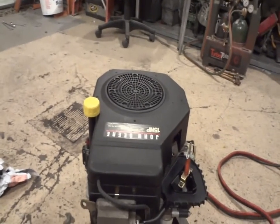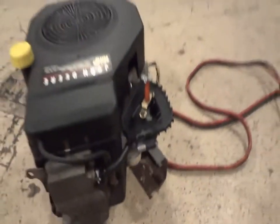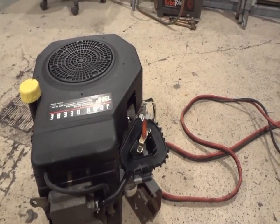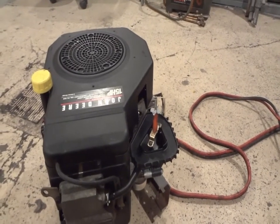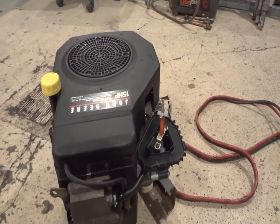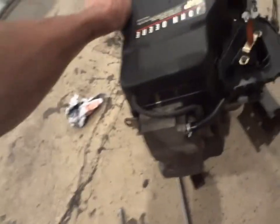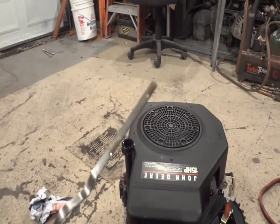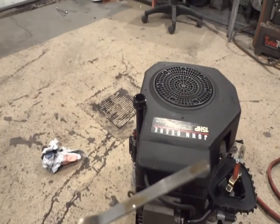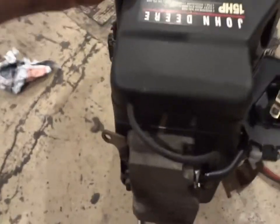I'm thinking $250 will be pretty damn good for this engine. Let's see, it cost me $70 to ship it back. I got a free t-shirt out of the deal. Yeah, I think we're going to shoot for maybe $250. $250 seems like a pretty fair deal. Well, someone's going to be pretty happy to get this motor.